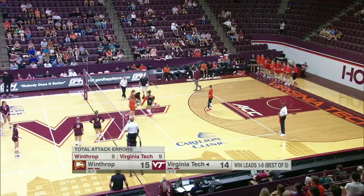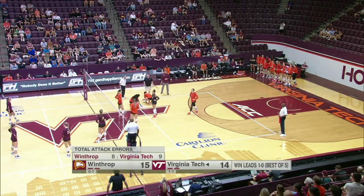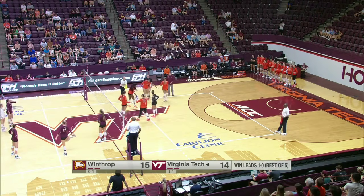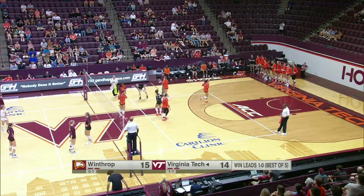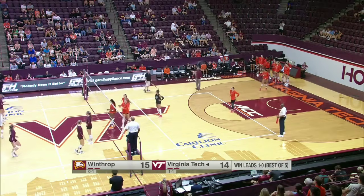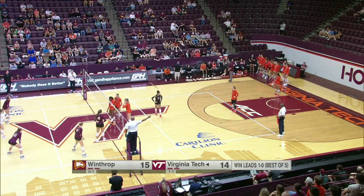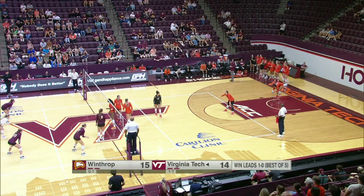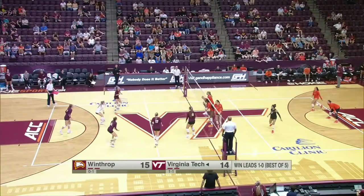Good crowd on hand from Castle Coliseum. Second home game for the Hokies. In just 2 weeks' time, they'll host back-to-back tournaments here at this Castle Coliseum floor. They'll host the annual Hokie Invitational, welcoming in Norfolk State, Cleveland State, UNC Greensboro. The weekend after that, the Virginia Tech Classic, Chattanooga and Ryder in town. A little home stretch for Virginia Tech before they open up ACC play at NC State.